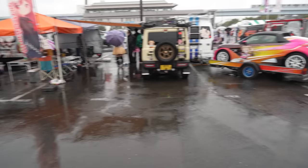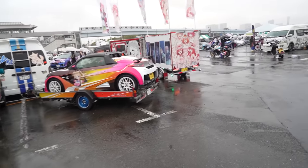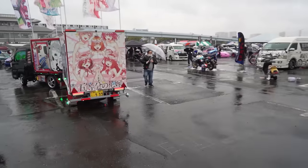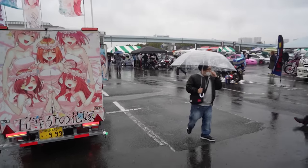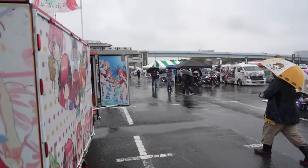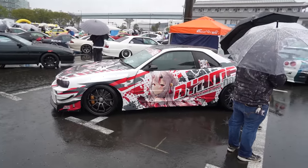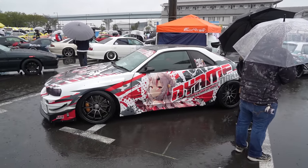So I think most people, if they're actually doing a decent Itasha, they've got a lot of disposable income to burn. Because it's big money here, especially to get a good looking one. This 34 is beautiful. Absolutely love it.